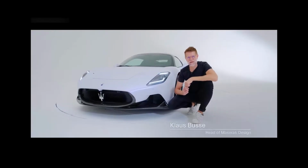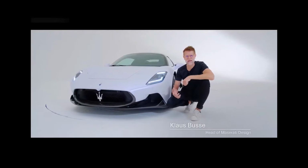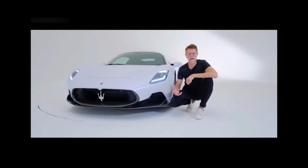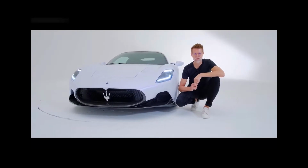So here we are with the brand new Maserati MC20. MC stands for Maserati Corsa, 20 for the year 2020. Not only is this car the beginning of a new era for Maserati, but also a strong departure in our design philosophy for Maserati going forward.